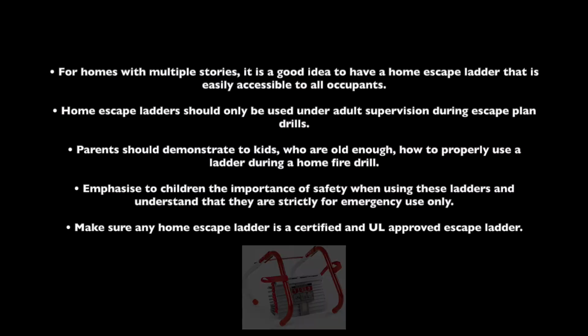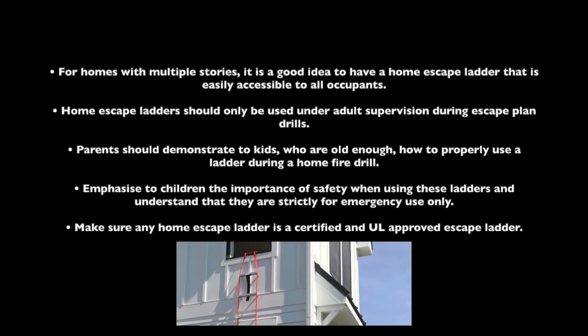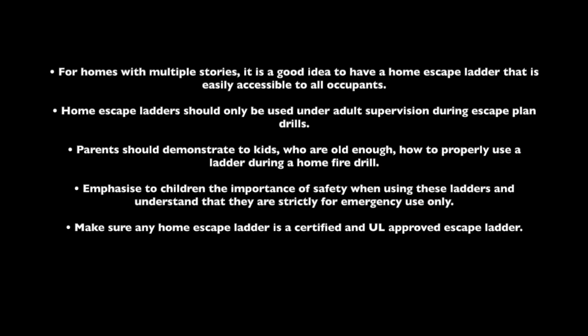For homes with multiple stories, it is a good idea to have a home escape ladder that is easily accessible to all occupants. Home escape ladders should only be used under adult supervision during escape plan drills. Parents should demonstrate to children who are old enough how to properly use a ladder during a home fire drill. Emphasize to children the importance of safety when using these ladders and make sure they understand that they are strictly for emergency use only. Make sure any home escape ladder is a certified and UL approved escape ladder.